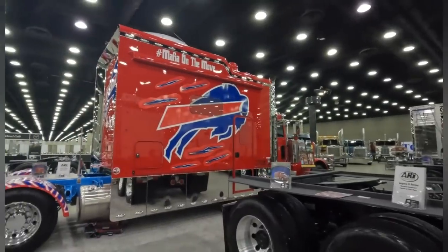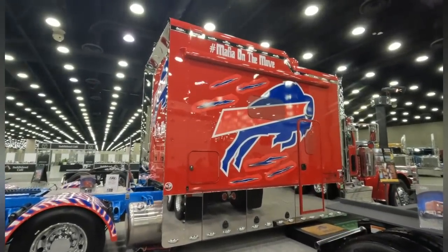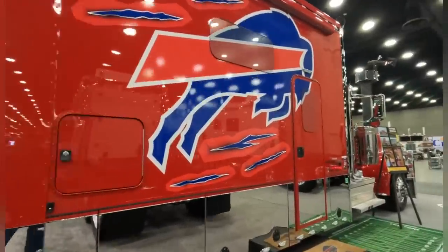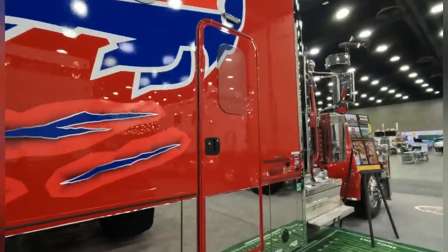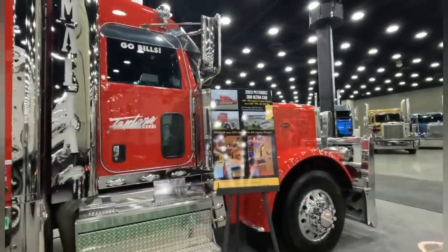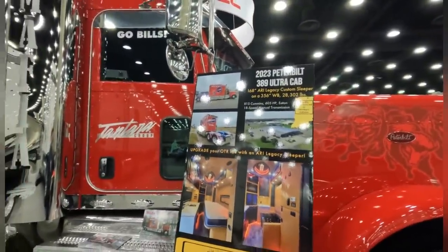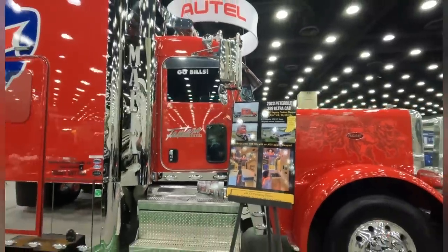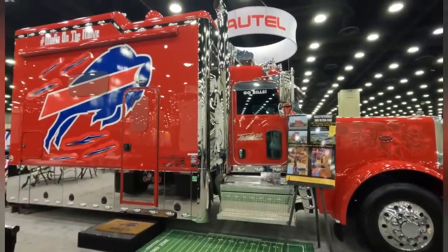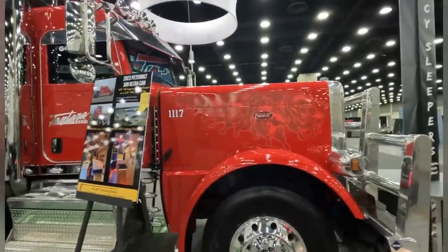And then we got this. New England Patriots fan. Mafia on the move. That's pretty nice. Go Pats. This guy, I bet this guy loves Tom Brady. 356 inches, 168 inch ARI Legacy Custom Sleeper. That is massive. I wonder what this guy hauls with this truck.